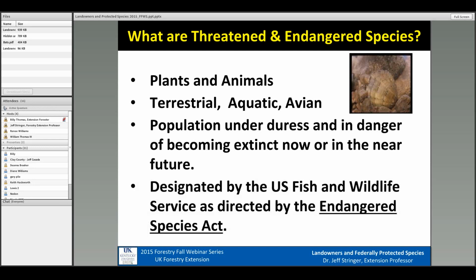Now, these threatened or endangered species are designated by the U.S. Fish and Wildlife Service, not the Kentucky Department of Fish and Wildlife Resources, and we'll talk about them here directly. But this is the federal agency, the U.S. Fish and Wildlife Service, that is directed by the Endangered Species Act. So this is a federal law, and they are directed to identify plants and animals that are in serious threat of becoming extinct, and they're going to list them, or they're going to become protected under the Endangered Species Act.